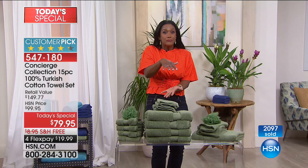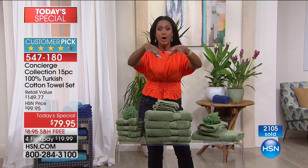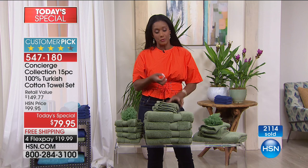So I have a couple of tips I want to share. Hang your towel to dry on a towel bar. I want to recommend that you receive a set for each member in your household, a set for yourself, one for your husband, one for each child.